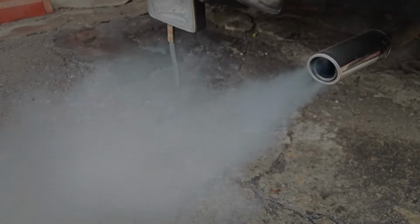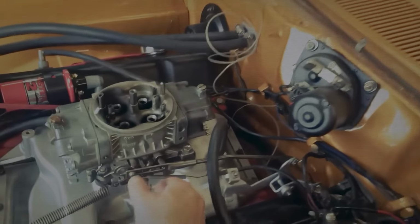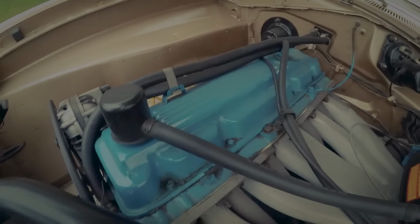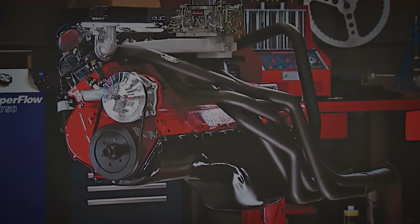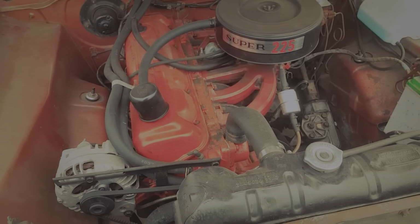Internally, the engine faced existential threats. Emissions regulations were tightening. The Clean Air Act of 1970 demanded catalytic converters, unleaded fuel, and reduced compression ratios. The Slant Six's simple design would struggle to meet evolving standards. Meeting regulations would require air pumps, EGR valves, catalytic converters, and eventually fuel injection.